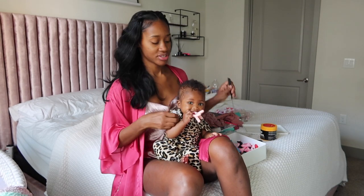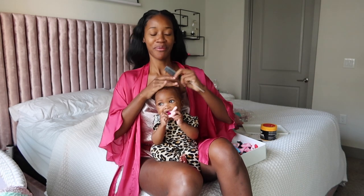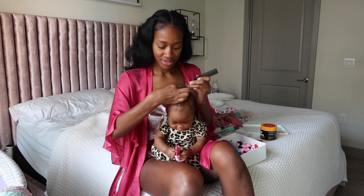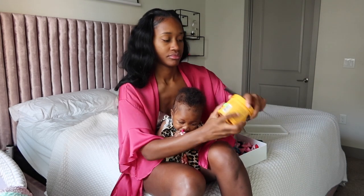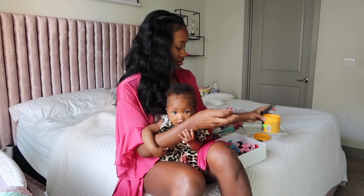And y'all, Parker actually sits and gets her hair combed. And yesterday I discovered that she can have one ponytail. I'm gonna do two. But she will actually sit here and get her hair combed.